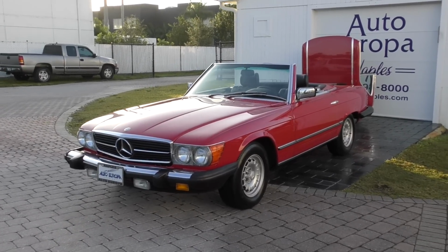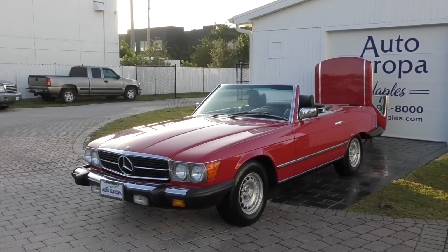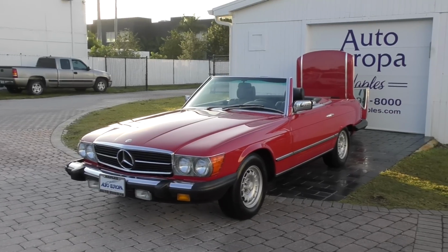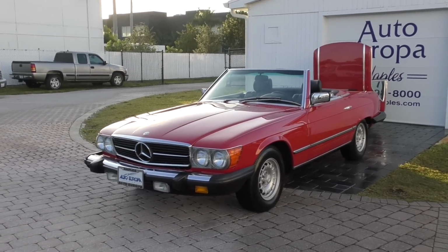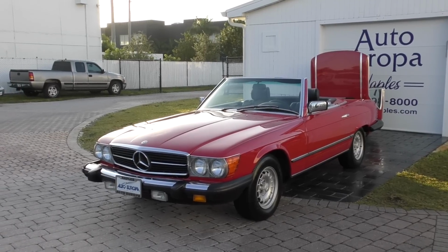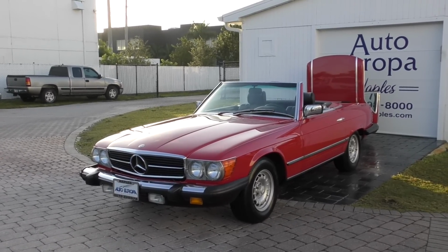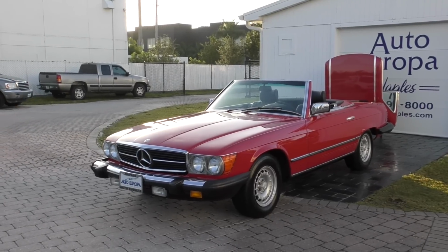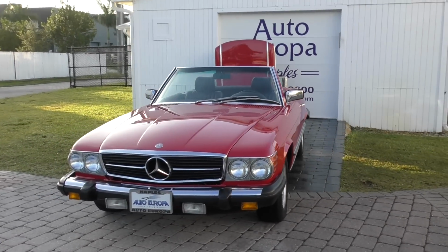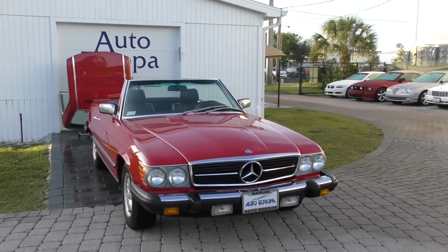Anyway. I have today probably the nicest example of an R107 Roadster that I have seen in 15 years. And this is a pretty grand statement because this is a car that we specialize in. We've sought out, whatever the verb is, we've looked for a bunch of these things, gotten the nicest ones we could find, and always tried to have them for sale. So we've had quite a few over the last couple of decades. And this one is head and shoulders above the rest.